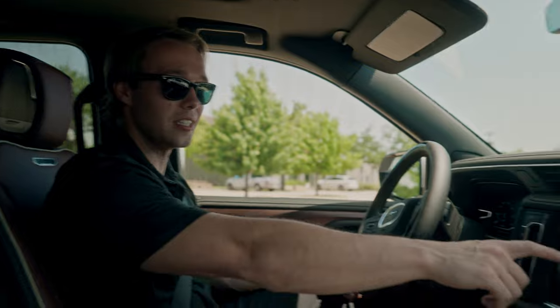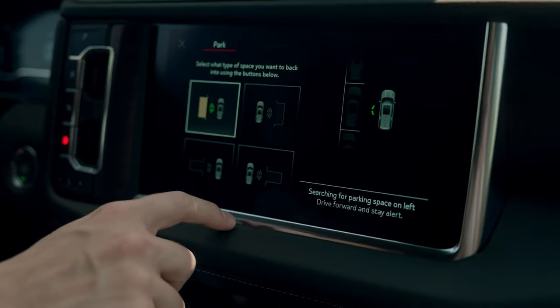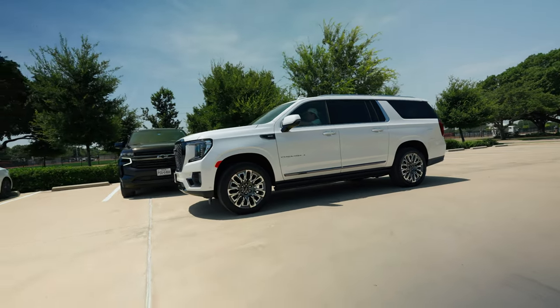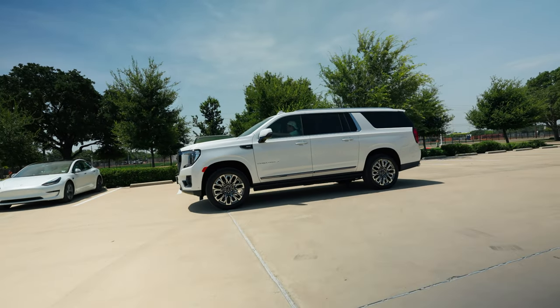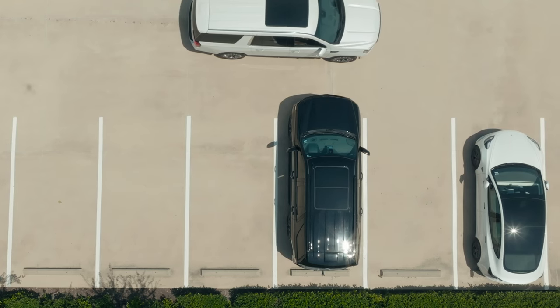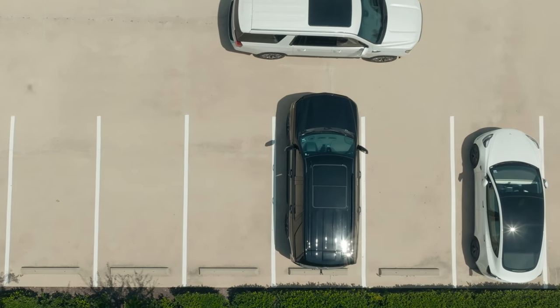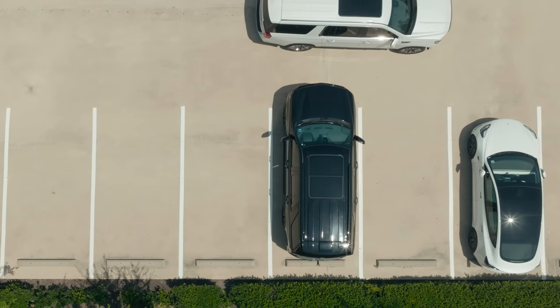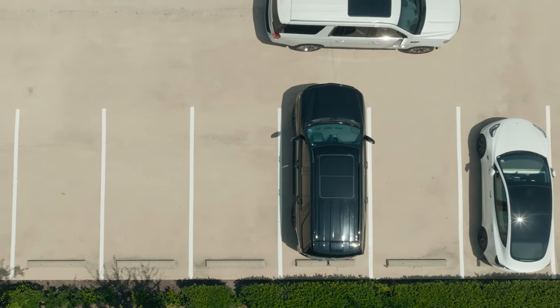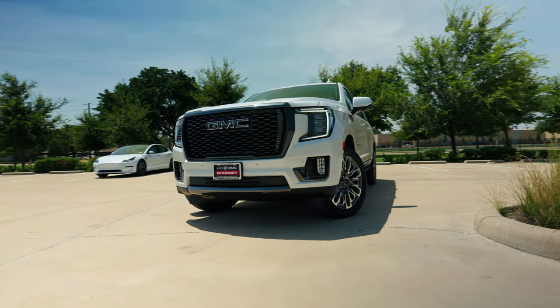And now as you can see, we can pick perpendicular parking or parallel parking here, all nice and easy. And it will let me know and notify me. And I'm also gonna give you guys an aerial shot to show you what this looks like from above. So it's found it. So it says stop, shift to reverse, and hold brake.